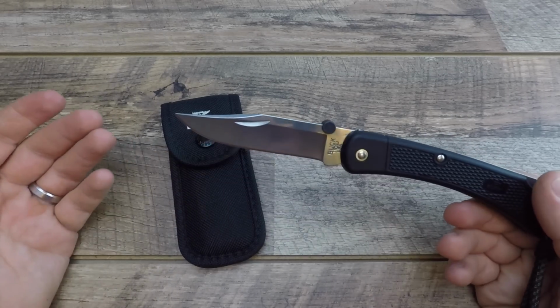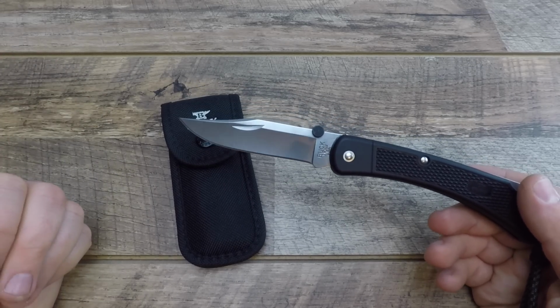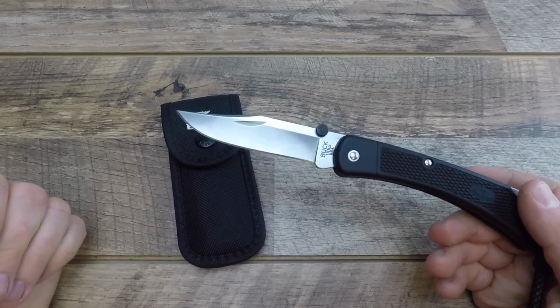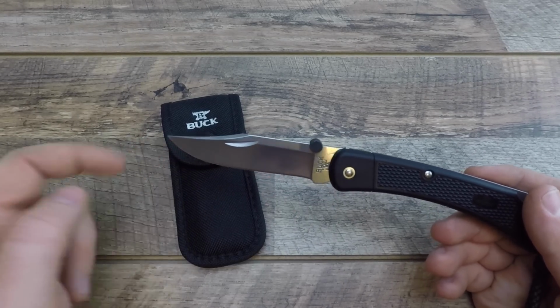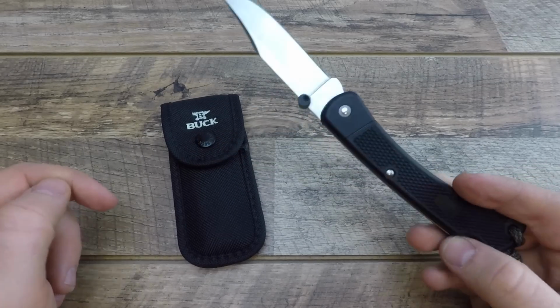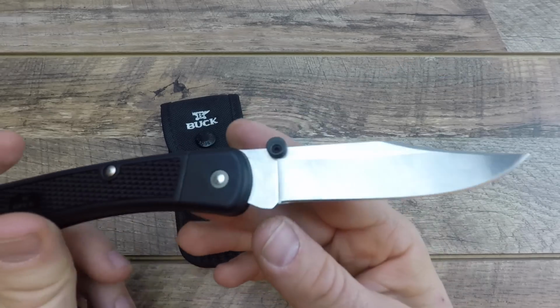Lightweight, 420 high carbon with the Bos heat treat, which is awesome, and arguably one of the better of the steels that we're looking at here today. You're looking at 3.75 overall, 3.5 total cutting edge. Great clip point design. No, it does not come with this blacked out phosphorus thumb stud. I did that as an added bonus.